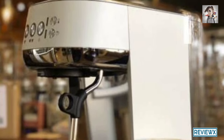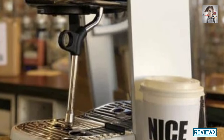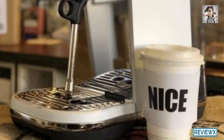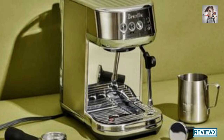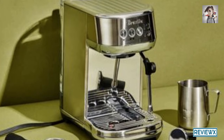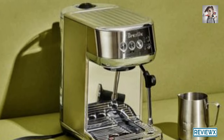Firstly, the Bambino Plus features a 54mm portafilter with a 19g dose for full-bodied espresso. This larger dose allows for a more intense flavor profile. Additionally, it comes with a powerful 1600-watt thermocoil heating system, which ensures optimal extraction temperature for a perfect cup of espresso every time.